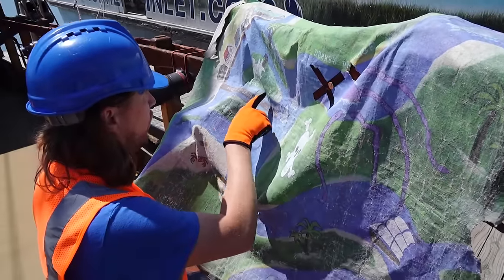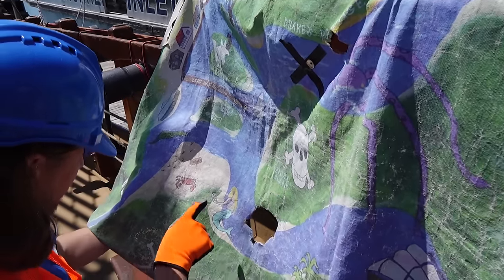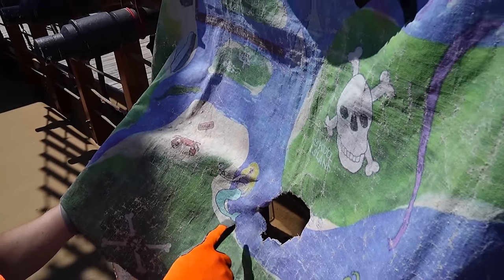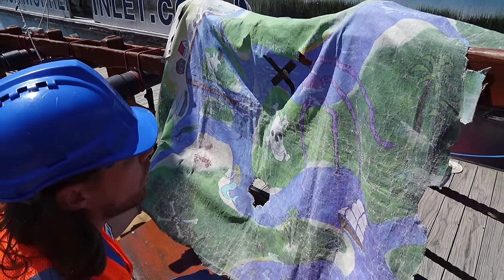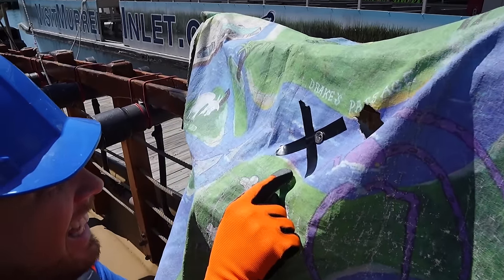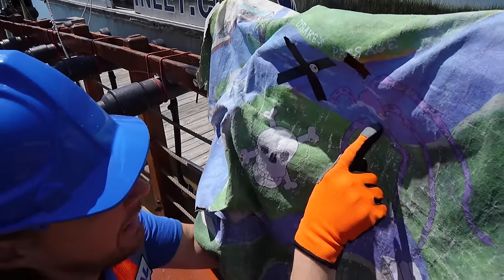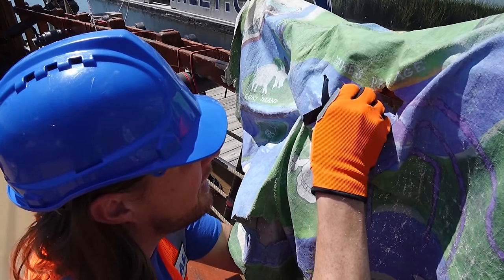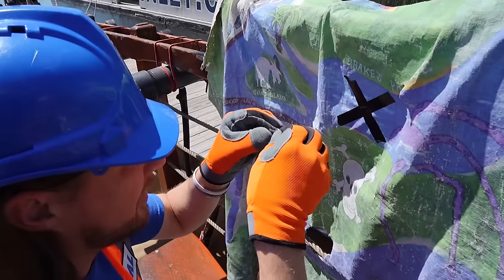Look, there's a goat island. There's a skull island. There's a little crab and a mermaid. There's a ship right there. That's kind of cool. But look, there it is. It's the X, somewhere in that water. And it's beside an octopus. But look, looks like there's a key here. Wow, look at that.